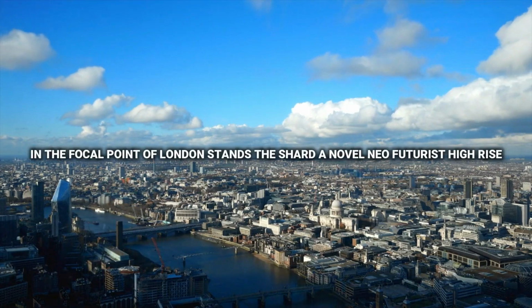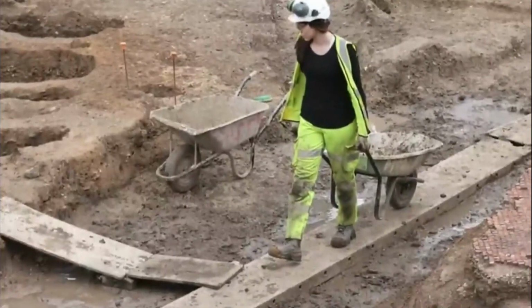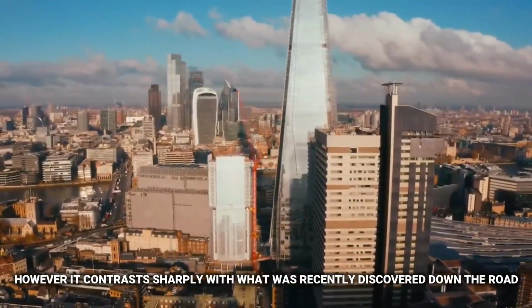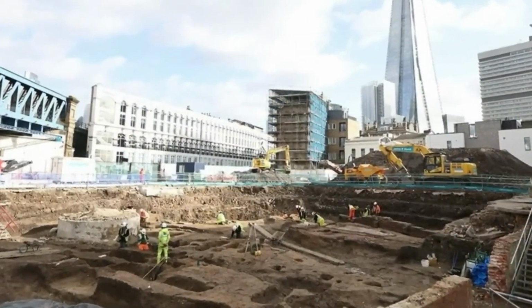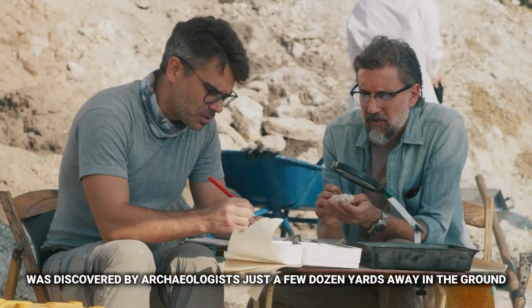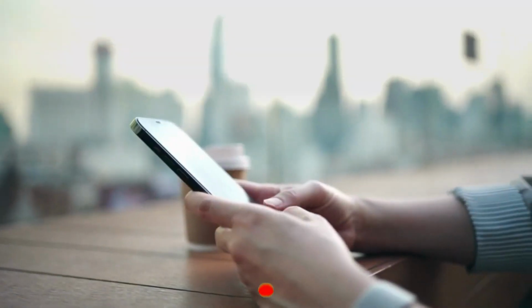In the focal point of London stands the Shard, a novel neo-futurist high-rise. The construction is a zenith of 21st century plan. However, it contrasts sharply with what was recently discovered down the road. A structure of a very different kind, one that was nothing like an artifact from the future, was discovered by archaeologists just a few dozen yards away in the ground. This was an old thing.